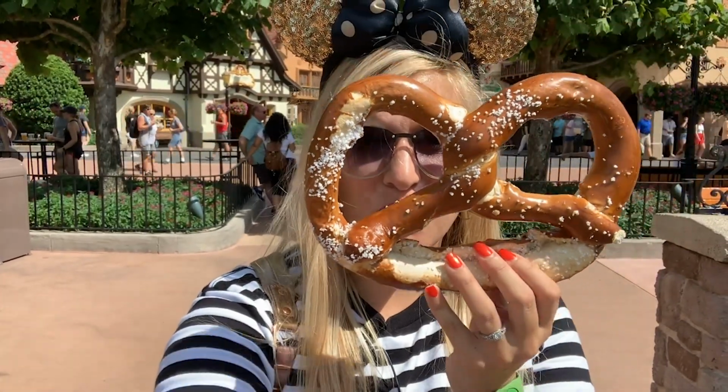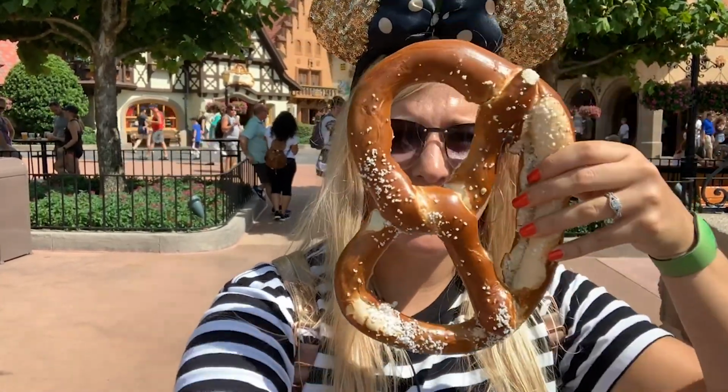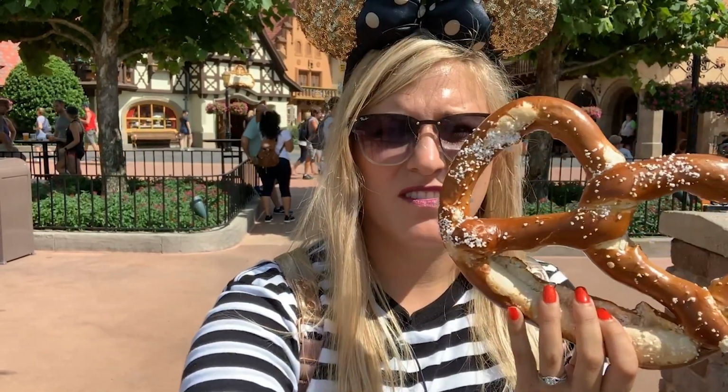This thing is huge. It's literally bigger than my face. And it's delicious. I mean, it's just a big pretzel, but it's so salty and delicious. It's $10, which is a lot for a pretzel, but you could obviously easily split this with a few people. Good snack. Good job, Germany.